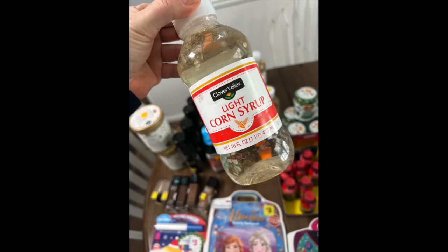The only food item I found, I think I found some gum in this, so some light corn syrup, and hey, pennies a price. For a lot of bakers out there, this is a great thing. I think I'm going to give my mother-in-law one and then donate the rest.